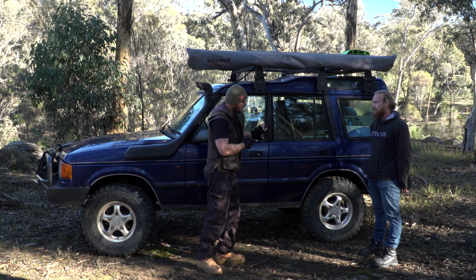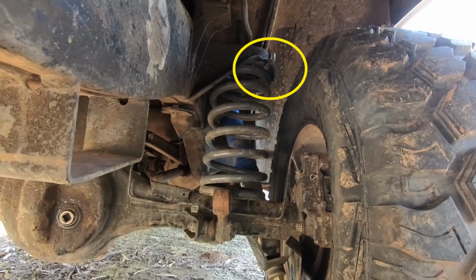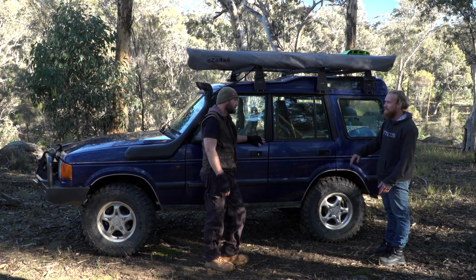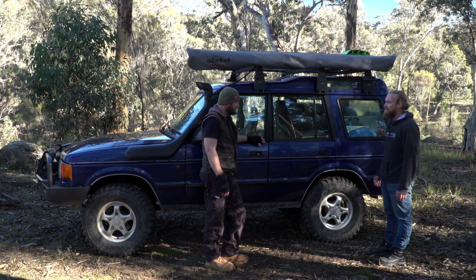Shocks? They're nitrogen-filled, non-adjustable sports shocks, what they're sold as, and they're 2-inch longer travel than stock. You were mentioning earlier you got a spring retainer in the rear? I had to add some retention for the springs because with the 2-inch longer shocks on full flex, the springs were dropping out of the top mounts. Yeah, okay. Not ideal when you're on a track. It hasn't been a problem since.